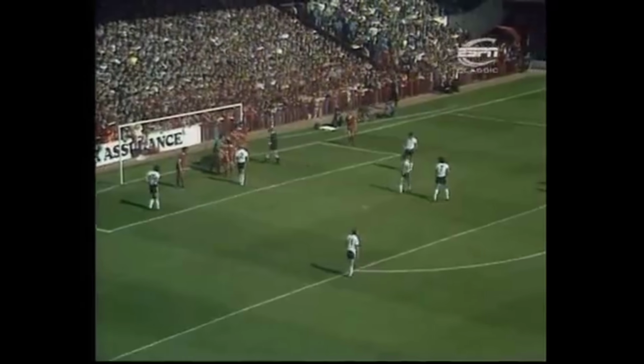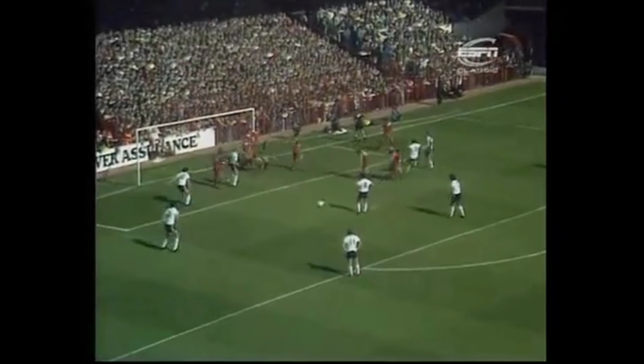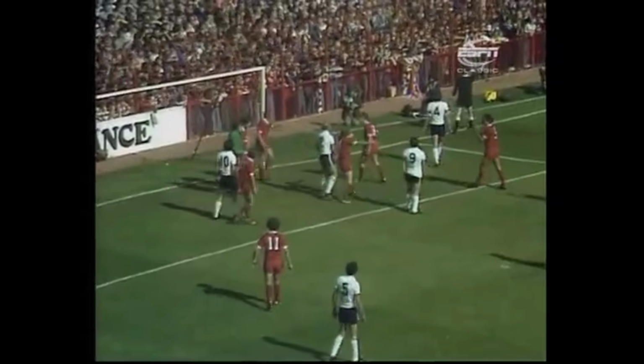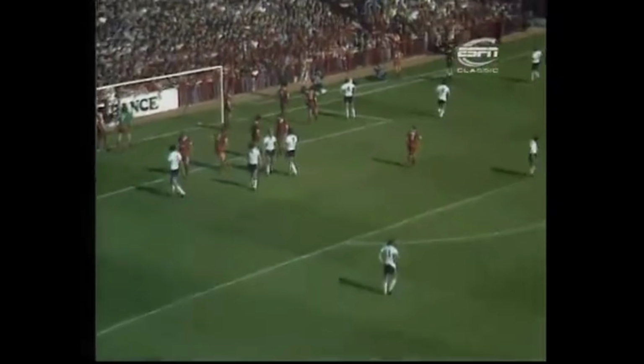Kennedy up well, and bingo, number 3. Hoddle standing over the ball, he rolls it for Taylor, and now Lacey, blocked by Souness, off the line by Ray Kennedy, and the danger passes. Lacey's shot, blocked by Souness, then Clements got a hand to it, and Ray Kennedy completed the clearance.